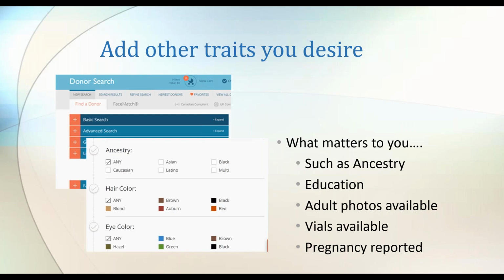You can add these selection criteria in whatever order you prefer, doing these traits first and then adding the genetic information, or starting with genetics and then adding the traits that matter to you. Just get them all entered before you hit the search button at the bottom. You can also try the search in different ways to see if you can change the number of donors on your search results. If there are too many donors to consider, add more traits that matter to you. If there are too few, take one or two traits off the list to make the list larger.